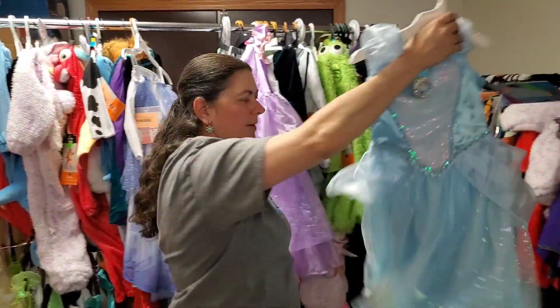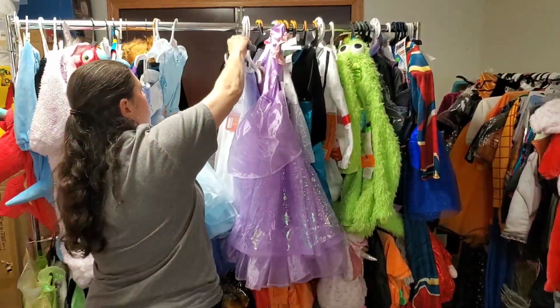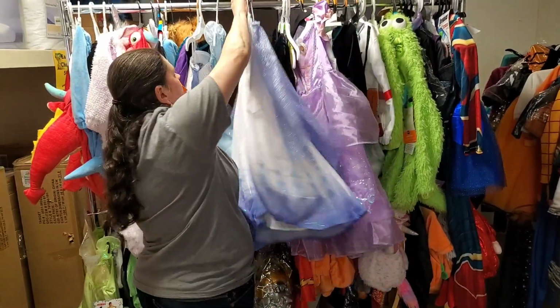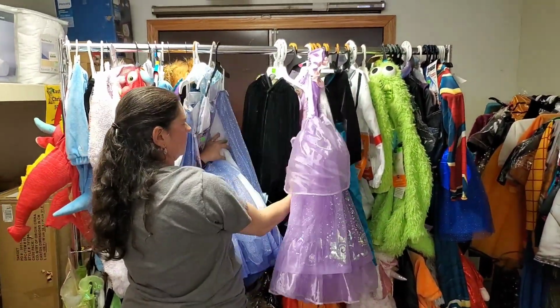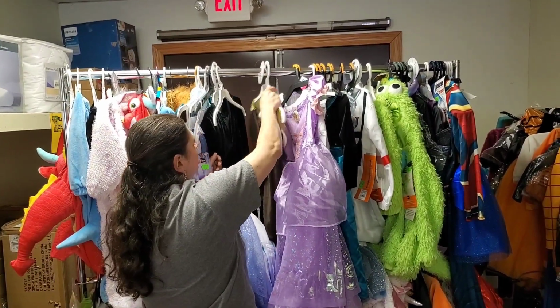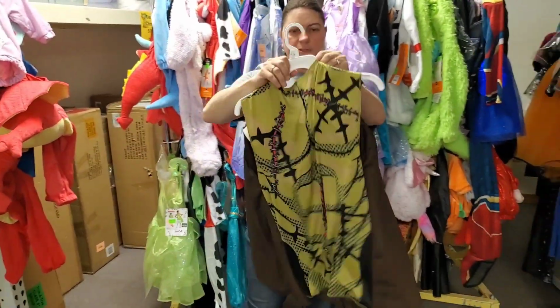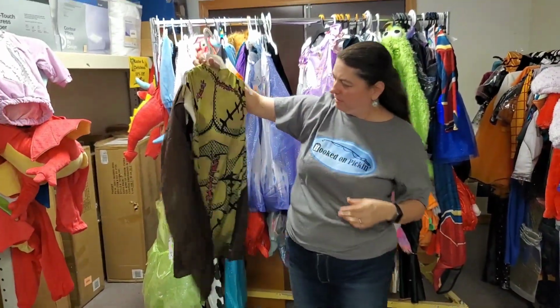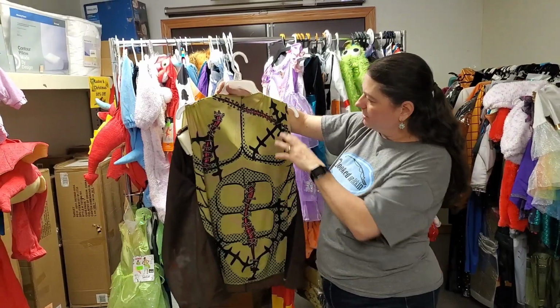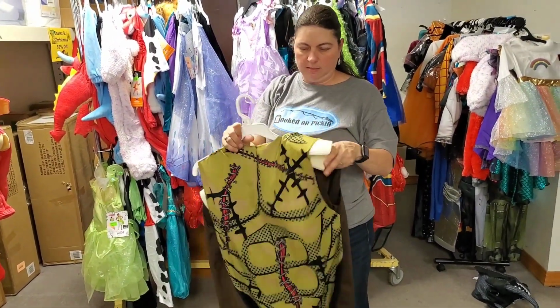All right, then we have Cinderella. Here's another Frozen one. Boy, I remember when that movie was big. Cape. The capes look like adult size, though. I think it's mixed sizes. All right, what is this? Teenage Mutant Ninja Turtles, maybe? Really? No. Zombie? Zombie, maybe. Maybe Frankenstein? I don't know. No tag? No tag.